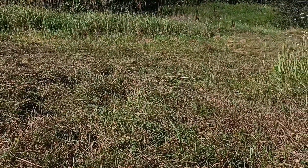If after mowing this area looked like this, then after a few weeks of intensive cut-down work, the result is as follows.